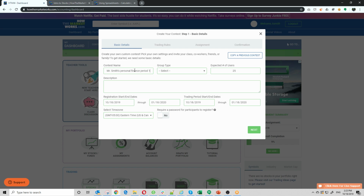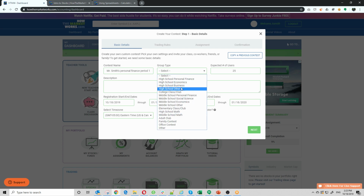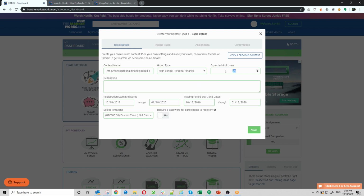The name can be anything as long as it's unique. So if some other teachers already use the name, you have to choose something else. The group type, this is for our analytics so we know what kinds of classes are using our site. Estimated number of users, again, this is just our internal stuff when we say, for example, I said at the beginning of this one, 500,000 students have used one of our sites in the last year. That's where we get that number from. Description, this is going to appear on the registration page for your students. So this is just another block to make sure they're in the correct class.